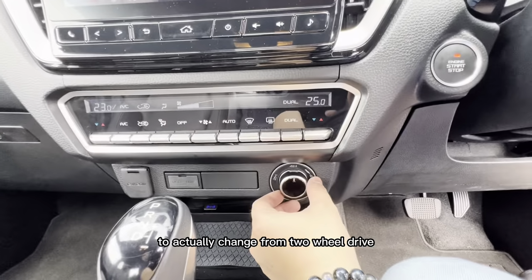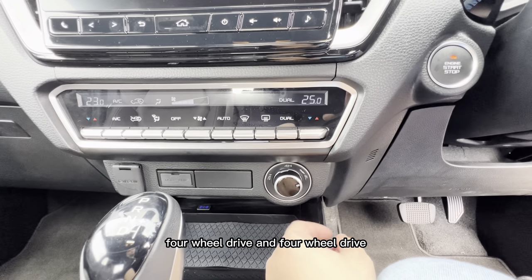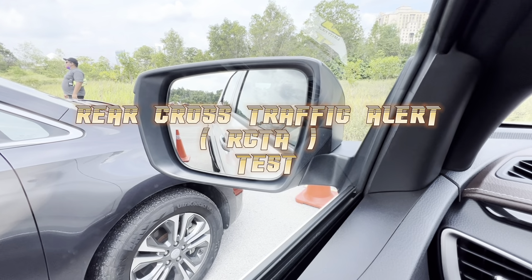Then you have this knob to actually change from four-wheel drive and four-wheel drive low for off-roads. Right, engage reverse gear now.